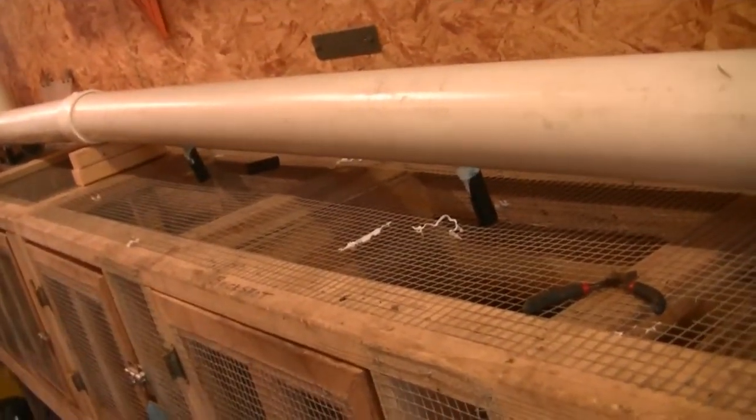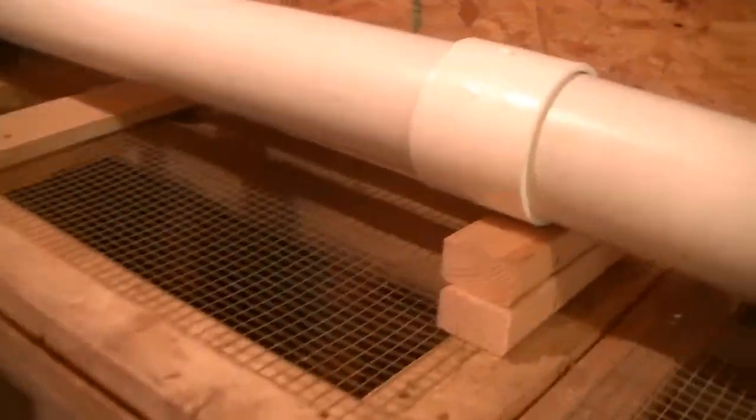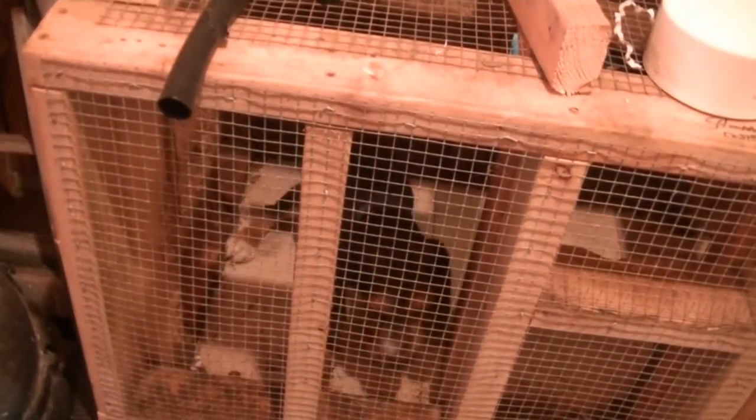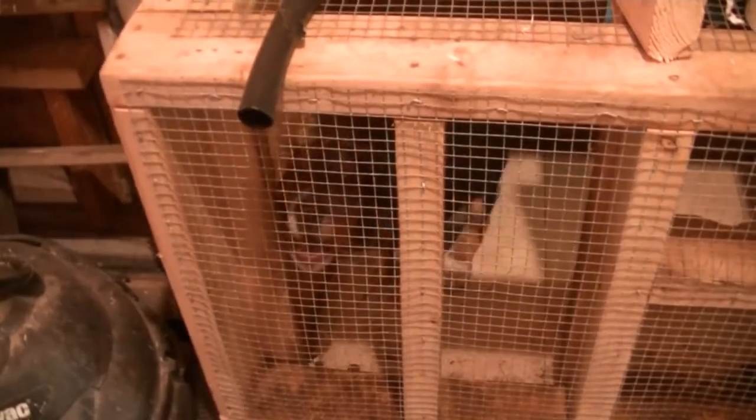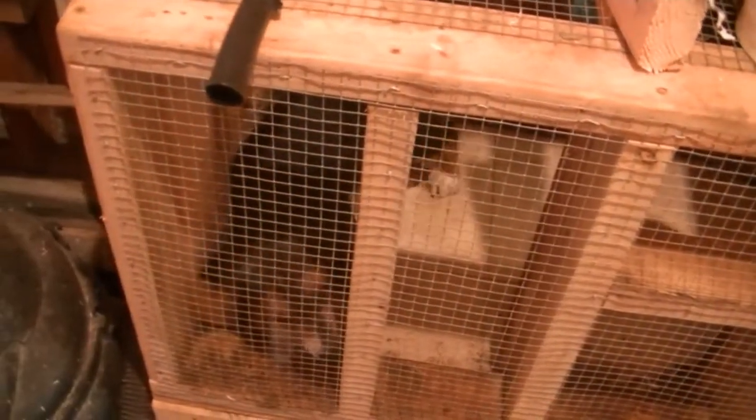Almost every one of them. A little puppy in there raising hell. He wants to get out, but he ain't getting out. Nope. Mm-hmm. That's brother Darius from Michigan. I'm coming to pick him up someday. He'll be going to Michigan.